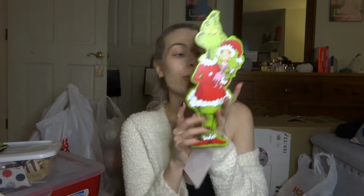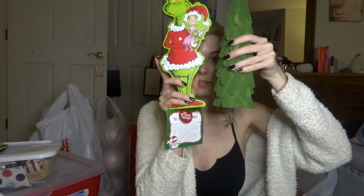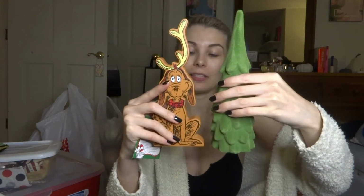Oh, he's about the same size. But I got this little, I think it's a wooden thing, but it's the Grinch with Cindy Lou Who, and I wanted to put him beside these little trees. I thought that was so cute, and it would kind of look like Whoville. This was also from Hobby Lobby, and to go with it, I got a little Max. He's so cute. Yeah, they're about the same height.